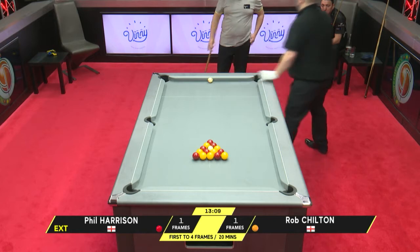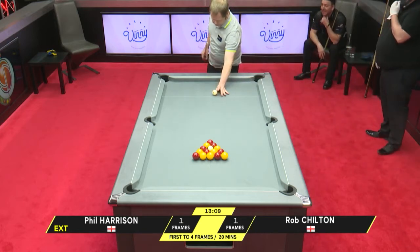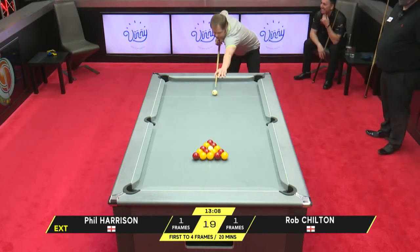Third frame, Phil Harrison to break. One black frame ball all. Some record from Rob Chilton, it really is.